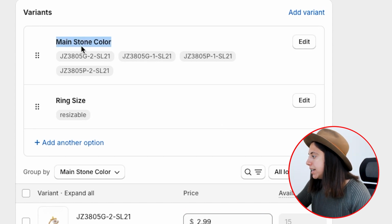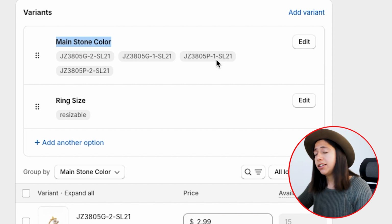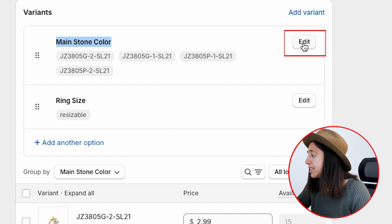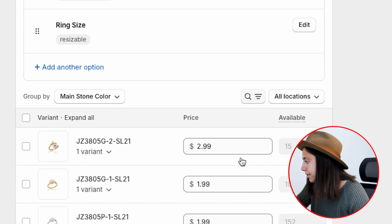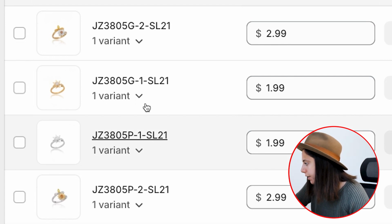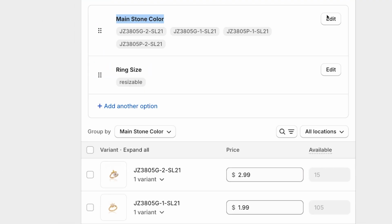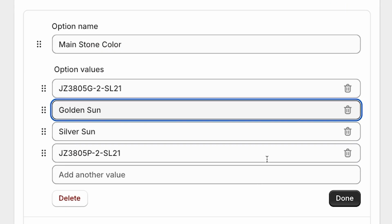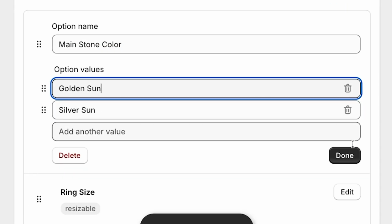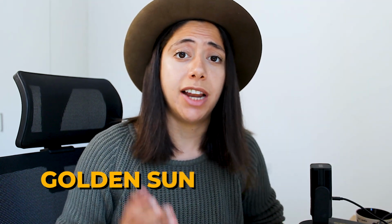Obviously, we can see that the main stone color, this is super confusing. I don't know what I'm looking at, and probably the customer is gonna get confused as well. So we gotta make sure that we edit these and everything makes sense. So I can see over here that the one is the golden sun and the one SL21 over here is the silver one. So I'm just gonna change the names. All right, I will delete all the rest because I just want to focus on the golden sun and silver sun. All right, so I cleaned up the variants and I only left golden sun and silver sun.